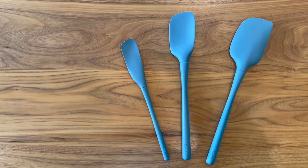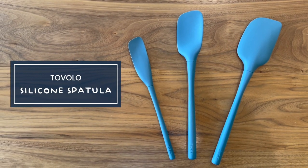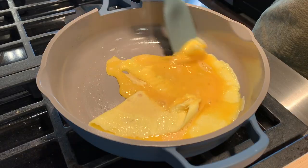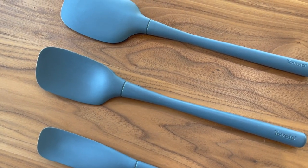Alright, so next on the list are my heat-resistant and non-stick silicone spatulas that I got at Sur La Table. I use these all the time, and they're great for sautéing meat and vegetables, for scrambling eggs, and baking. I also love how it's just one solid piece, so it's easy to clean. They come in various sizes and colors. I've been using these for years, and I absolutely love them.